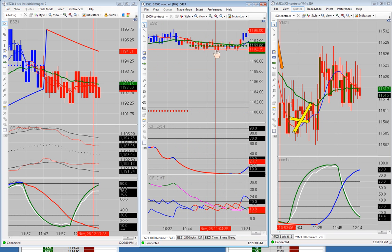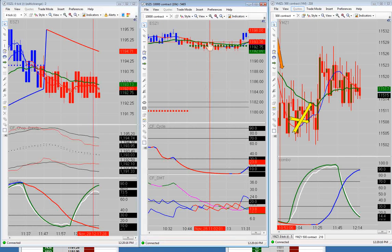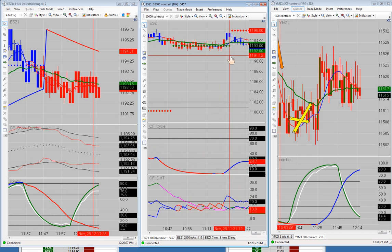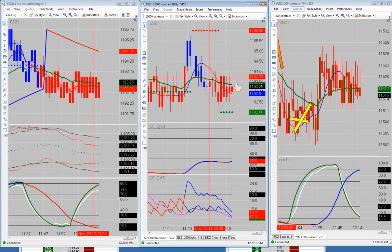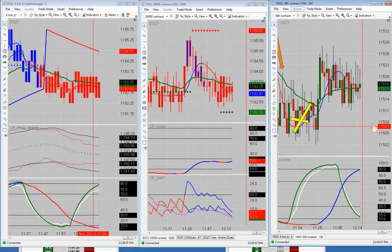Right here, we had a bearish cross. We might have been able to sell here, pull back up to the BBC. Cycle again not in favor of it. If you look at the DMT down here, it's just crossing back and forth and back and forth, and it's just a mess. And we're in this tight range, right on top of support. No trades in there. We had a bullish cross here with no pull away. We had a bearish cross here with no pull away. So there's nothing there. There were no trades generated in there.